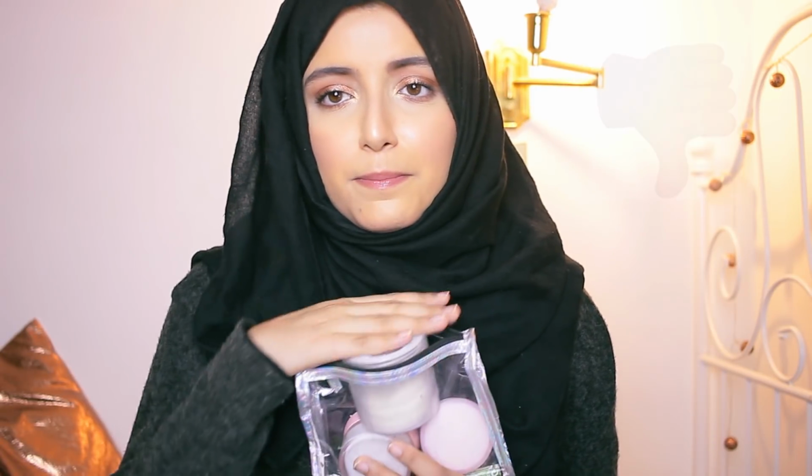This is a bit bad. This is a bag of things, well, 3 items that I haven't totally finished, but I kind of had to get rid of them because I feel like they had definitely expired.